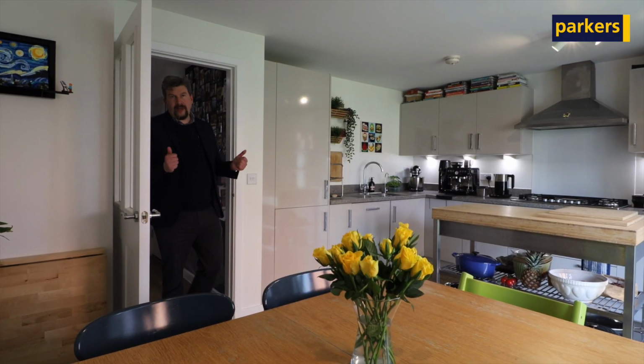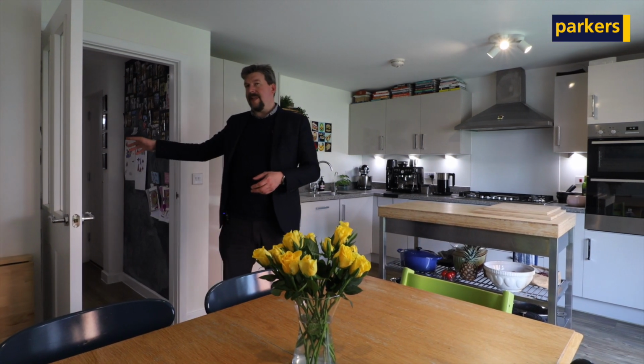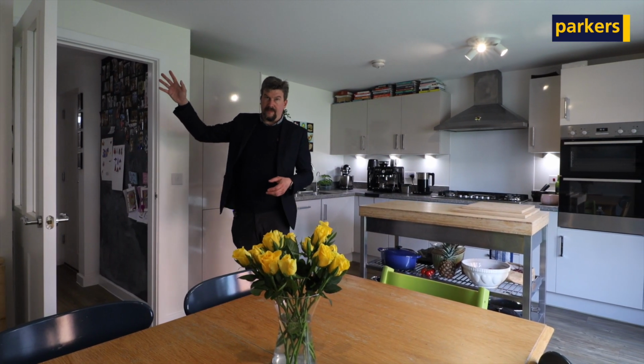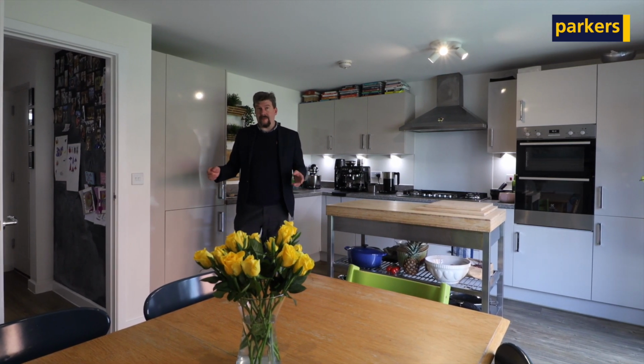Really good size hallway I've just come from. You've also got access to the integral garage there, downstairs toilet, and then stairs which lead up to the first floor, where you'll find one of the bedrooms, a bathroom, and then a beautiful living room, which we'll show you shortly.